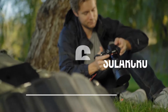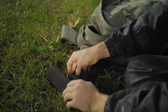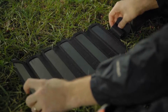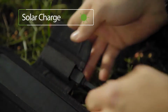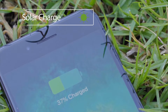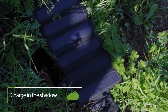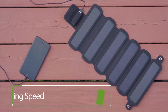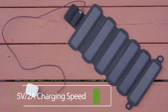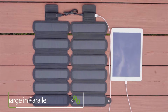Meet Solarcru, the smallest and lightest foldable solar panel charger. Charge your device with solar energy efficiently. The highly sensitive panels can charge even in the shade. Charge your cell phones, power banks, speakers, or earbuds. Add more panels to have more power.